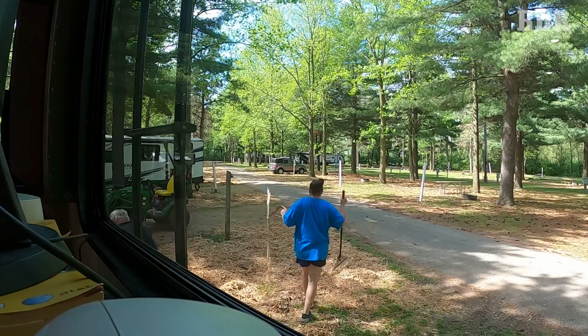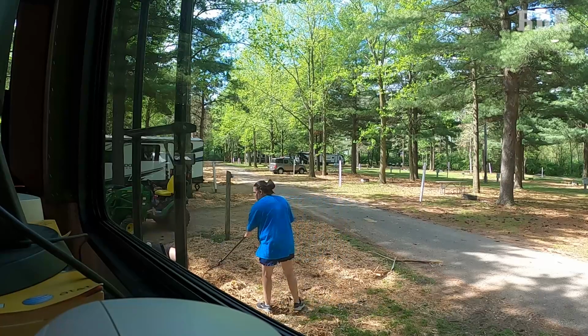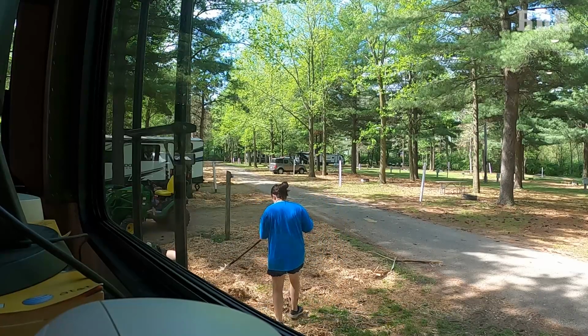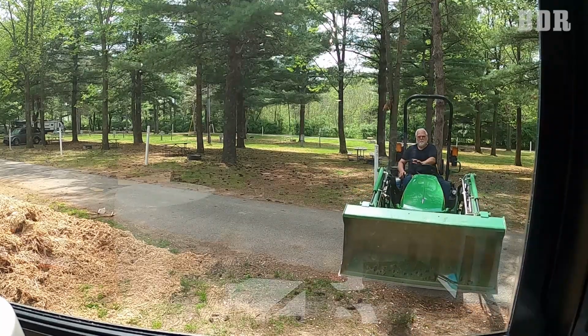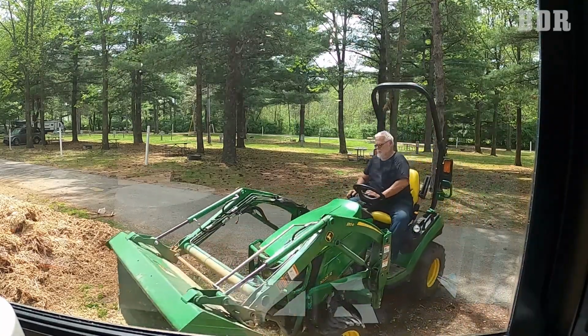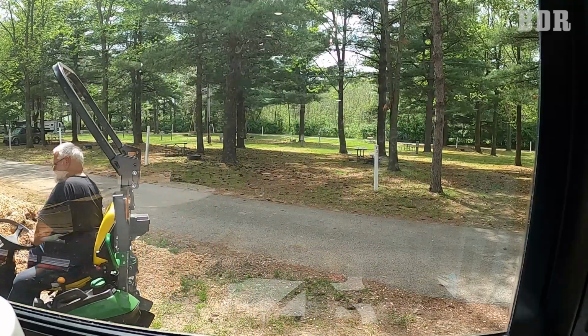And one thing that really aggravated me, but I played it cool, I didn't go out and say anything because I was watching and filming the whole time, was this guy in the lawn tractor with his bucket. He would get within inches of the back of our truck when he's jockeying the thing around. RV. What'd I say, truck?